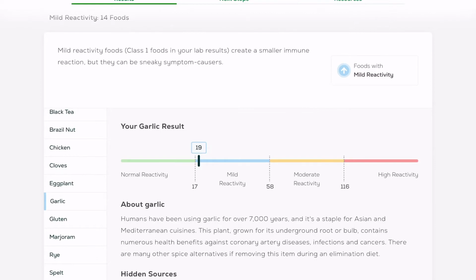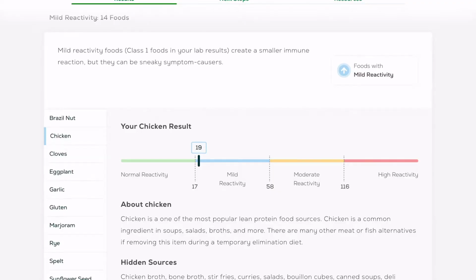Very interesting. Definitely some interesting ones here. Chicken, I am at the very, very normal reactivity is 17 and mild reactivity is 19. So some of these I'm taking with a grain of salt. If they're very, very close to the normal reactivity, I am not really paying attention to them, but they're all pretty much in the same range.